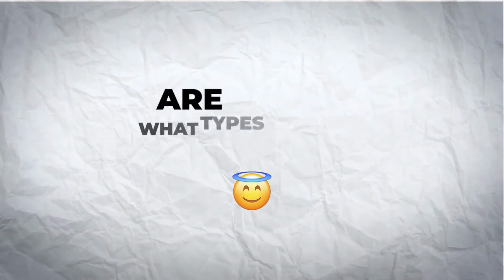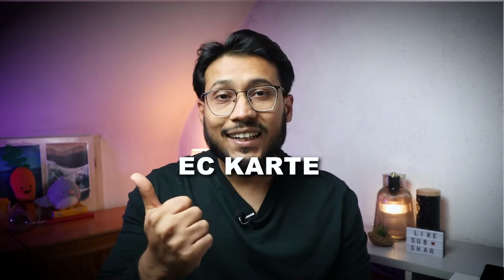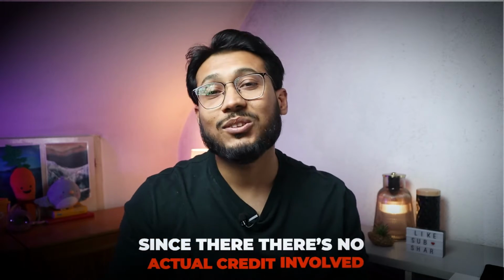What types of cards are there? Before we dive into the free credit cards available in Germany, let's quickly define what cards you will find in Germany. You will hear about different kinds of cards. For example, EC-Karte, Girokarte, Debit Karte, and Credit Karte. The most common card you're probably familiar with is the debit card. It's the card you usually get for free when you open a bank account. With a debit card, when you make a payment or withdraw money, the amount is directly taken from your account in real time. So it's not really a credit card since there's no actual credit involved.